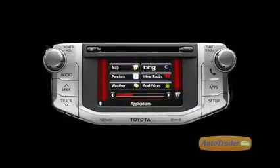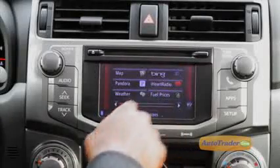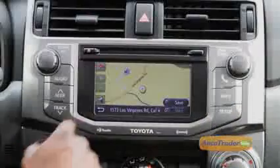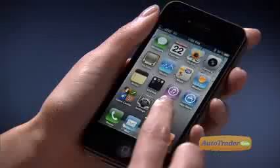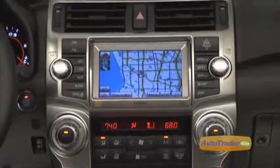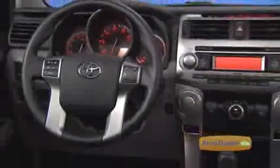Our favorite feature is Toyota's Entune infotainment interface and all the available apps you can program using the crystal clear 6.1-inch touchscreen. The nav system isn't hard drive based, however, so you can't store your music, but you can stream music from your phone using Bluetooth. Entune is standard on the Limited and optional on our Trail and the SR5.